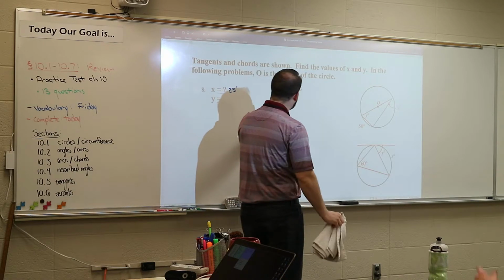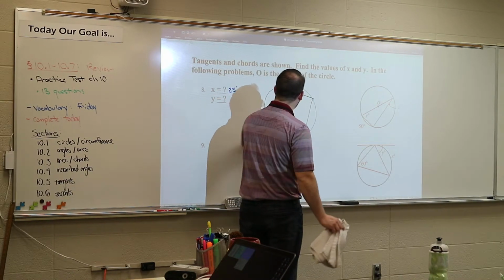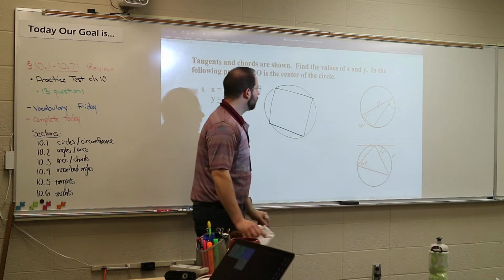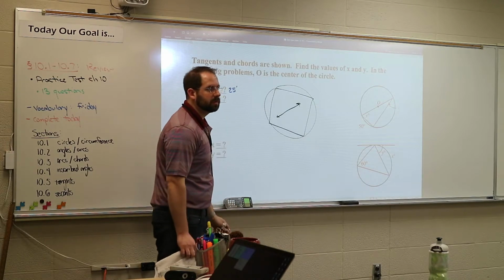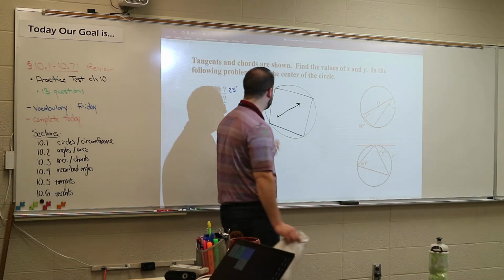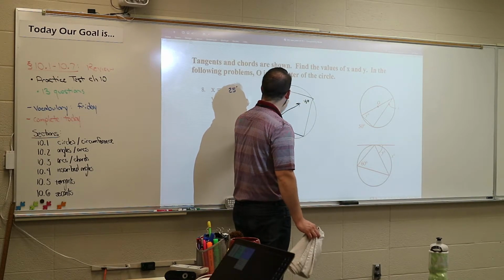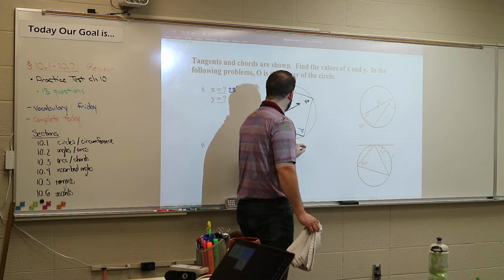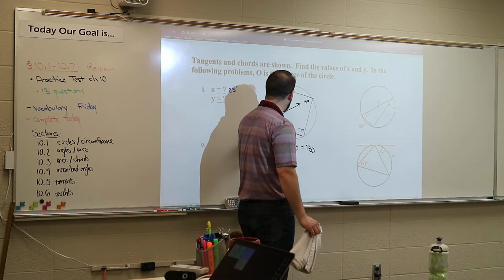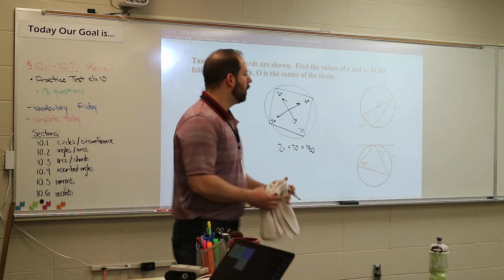Other than that, one of the other ones we had in this section: if I did a box on the inside, these two have to add up to be 180. That was one of our theorems. The opposite angles have to add up to be 180. So if this is 50, this is 130. If this is a 2x and this is a 70, add them together and set equal to 180, because the opposite angles have to add to make 180. That was a property that we had.